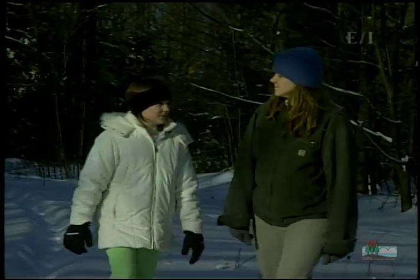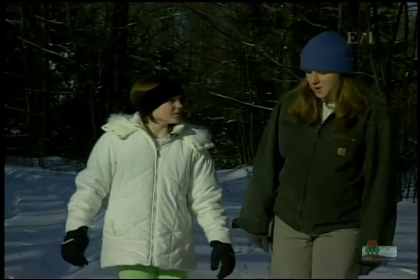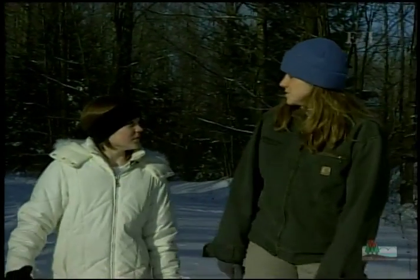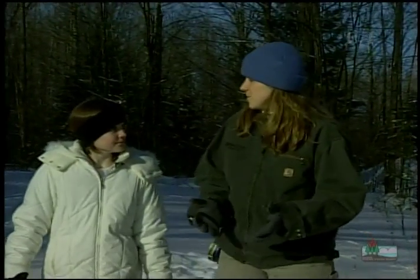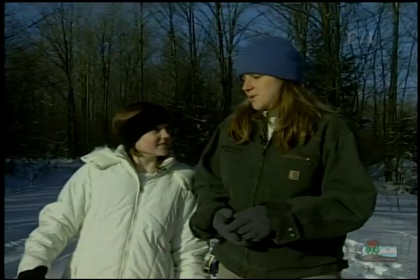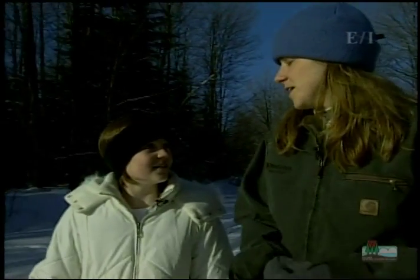So if I wanted to be a forester, what kind of subjects would I have to learn more about? Well, definitely biology, studying different plant species and tree species and how they interact with each other and what we call ecosystems. Definitely animals and wildlife. Also mathematics too, and English and written skills, because foresters communicate with a lot of different people.